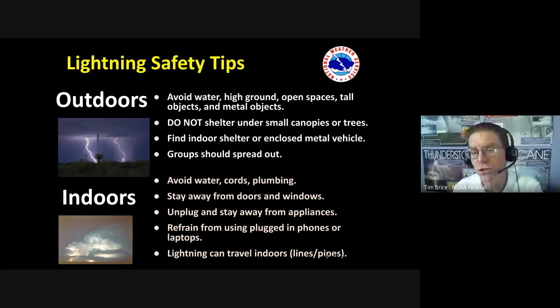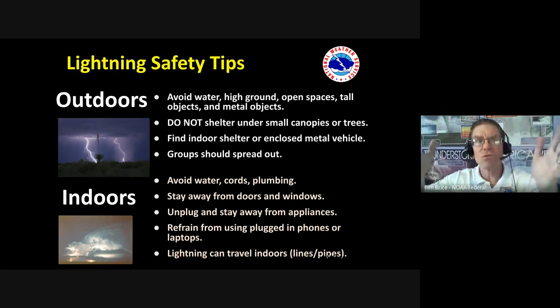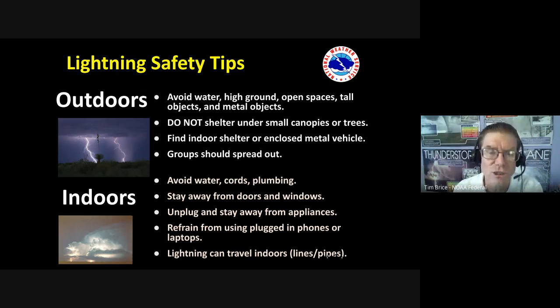You don't want to shelter in a lot of the parks' picnic shelters. They have a roof on them, but they don't have any sides or any walls. That's not a good place to shelter from lightning, and certainly not under a tree. Let me tell you, people say, oh, during a thunderstorm, it started to rain. I didn't want to get my hair wet, so I ran under a tree to be safe from it. So I tell people that's not a good place to be.